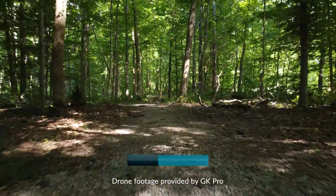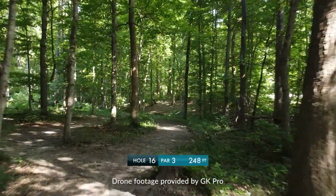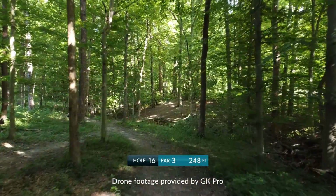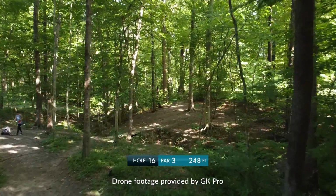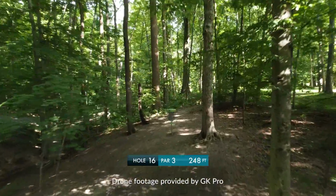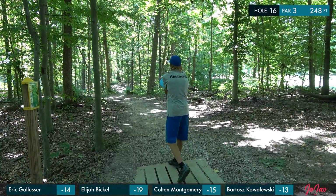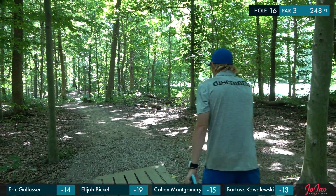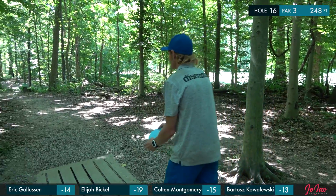Moving on to hole 16. It's a 248-foot par 3, and it's just a straight shot. It goes downhill from the tee pad a little bit. You have another one of these valleys, and then it goes right back up to the basket. The green is packed down dirt, so it's a pretty fast green. So if you throw a faster disc, you can get some skips back down into the valley. I feel like this is one of the only holes where you can actually see the basket off the tee pad on this course.